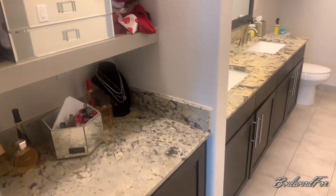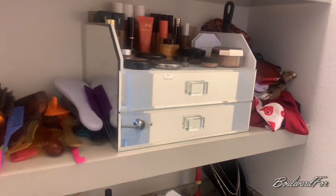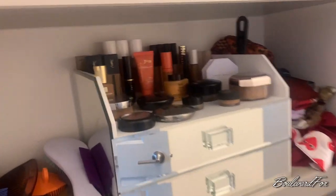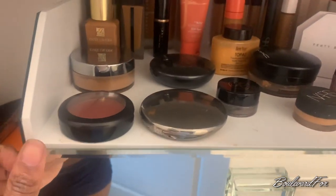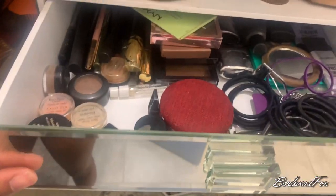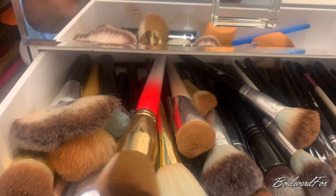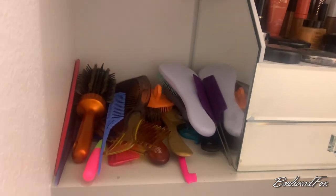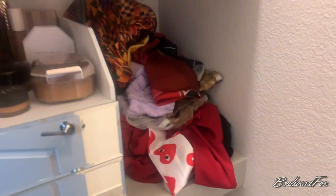Next is the bathroom. This little caboodle, I guess I can call it a caboodle, is where I keep all my makeup. Some more makeup. And then even more makeup. Well, these are my brushes, clean and dirty. And then all my utensils for my hair, all my scarves. I have like 50 scarves.